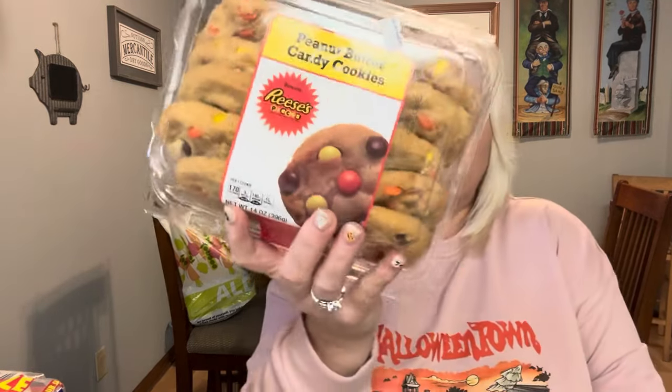Another thing that I picked up were these Reese's peanut butter cookies with the little Reese's pieces in them. I'm not baking any cookies for this. I'm going to wait and bake cookies more for Christmas and Thanksgiving. These were marked down to $3.89. They were $4.49, so of course I see something marked down, I gotta have it. So I went ahead and grabbed these. They look delicious, Reese's pieces in there, $3.89. I thought that was cool.